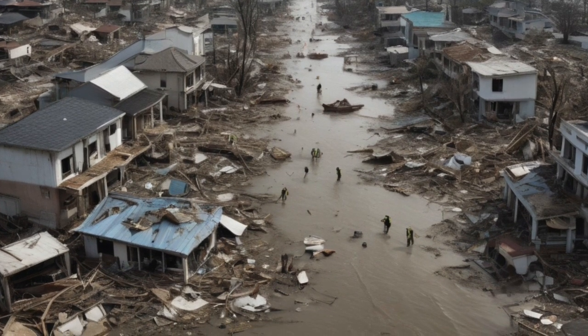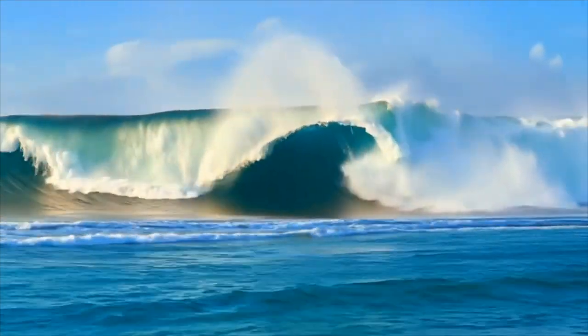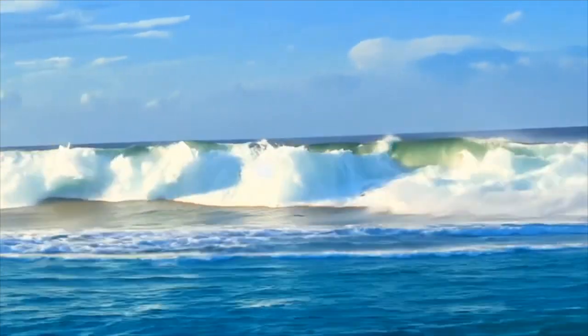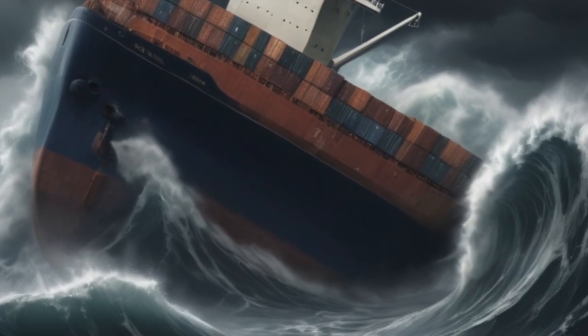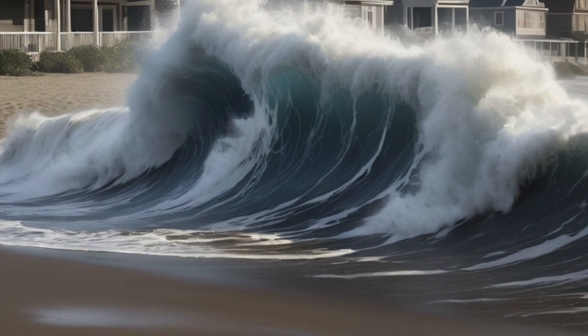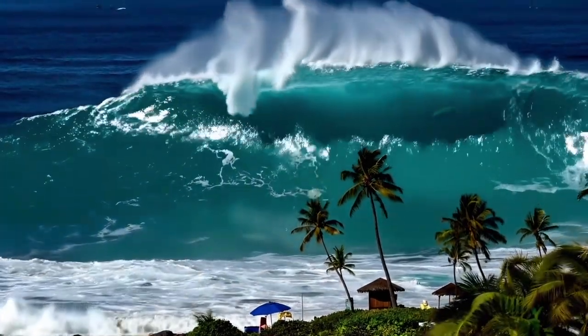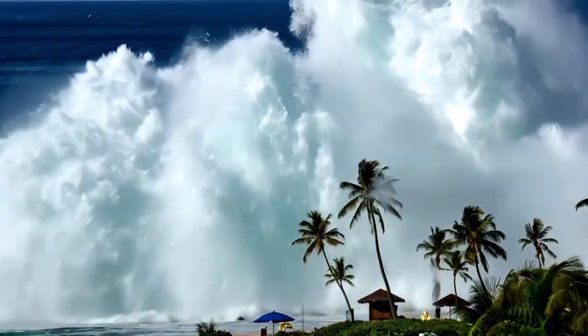One infamous case of a tsunami caused by an underwater landslide took place in 1998 off the coast of Papua New Guinea. A massive landslide, triggered by an undersea earthquake, sent waves of up to 10 meters high crashing into the nearby coastline, resulting in over 2,000 deaths and widespread damage. Submarine landslides are often harder to predict than earthquakes or volcanic eruptions.